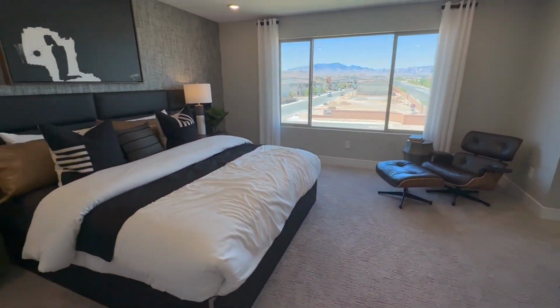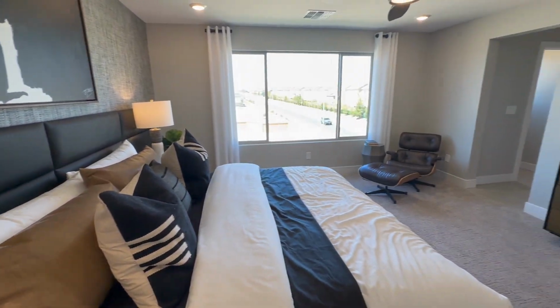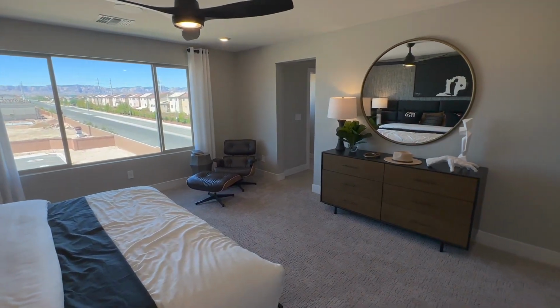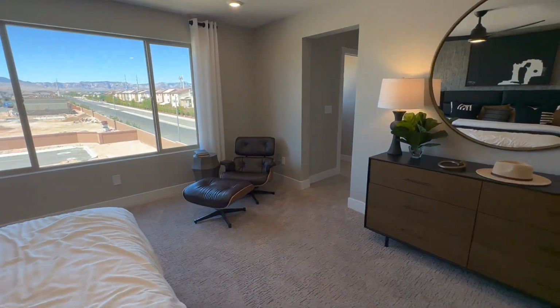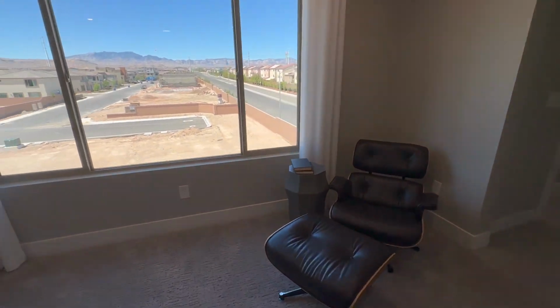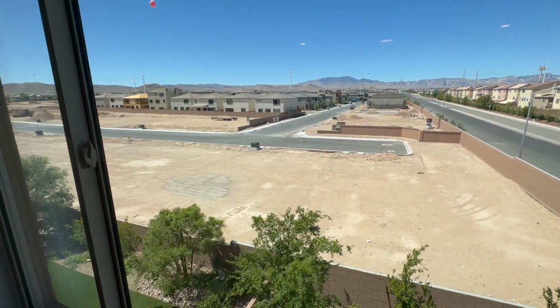Good size for the owner suite. Just a little bigger than the suite downstairs, at just under 15 feet by 19 and a half feet, almost. Big windows. So since we're here, I'll just show you the rest of the lots.